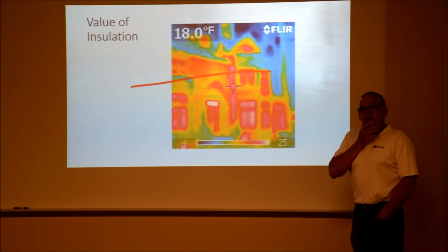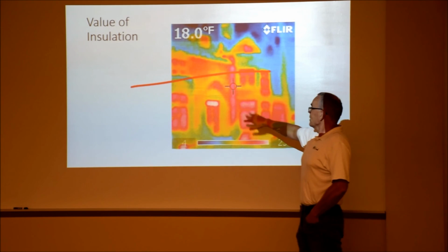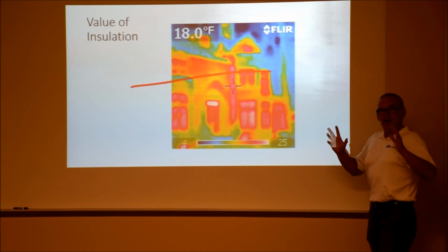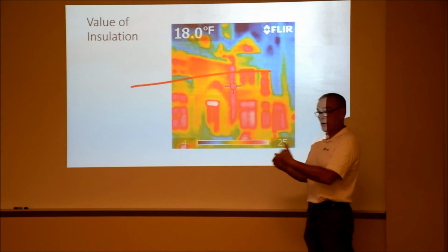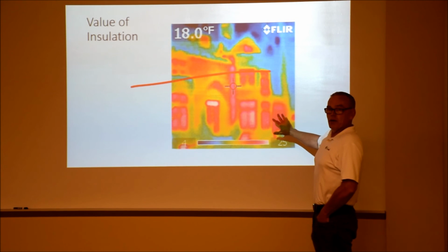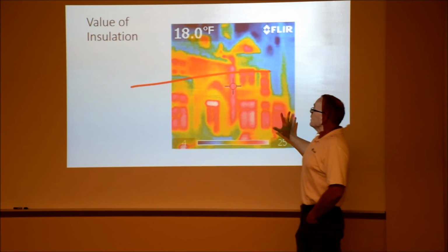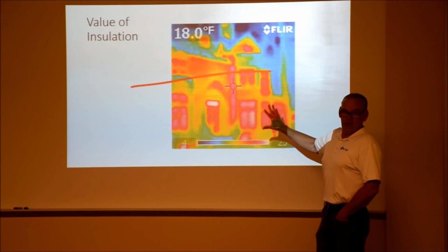Where's the heat loss in this one? Well, you'll be happy to see that we have a lot of window issues. They light up bright red, relatively speaking warm, because the house is losing a lot of heat there. But not just in the windows. Yes, the windows are the darkest colors, but if you look at all of this building envelope, everything is losing heat.